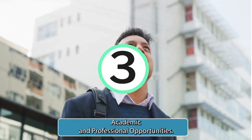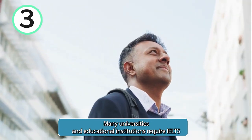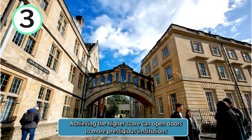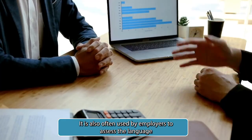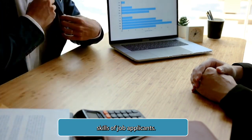Number 3. Academic and professional opportunities. Many universities and educational institutions require IELTS scores for admission to degree programs. Achieving a higher score can open doors to more prestigious institutions and scholarships. It is also often used by employers to assess the language skills of job applicants.